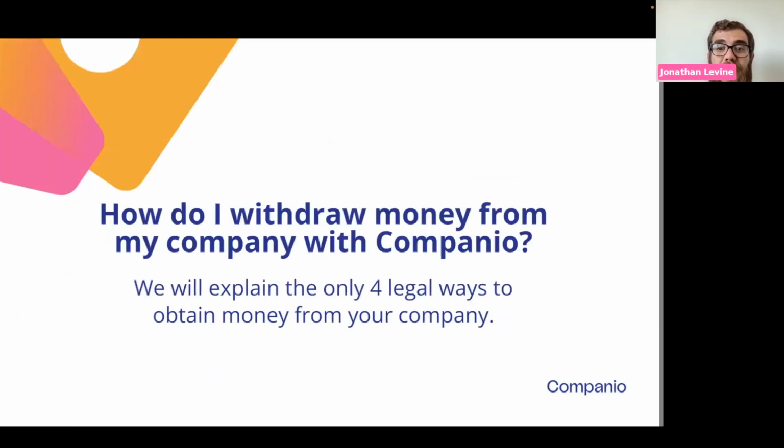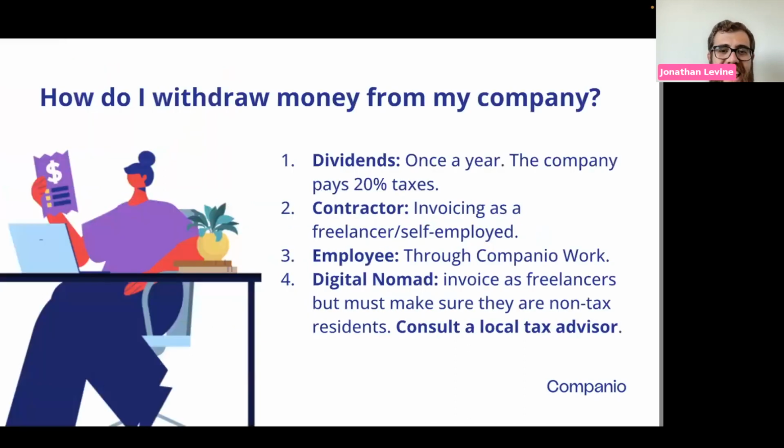So how do I withdraw money from my company with Companio? This is, I think, the most common question that we get, and there's really only 4 legal ways in which to obtain money from your company. And so number one is dividends. After your first year of running your company, you'll be able to withdraw the dividends, and this can be done once a year. And the company does pay 20% taxes on these dividends.